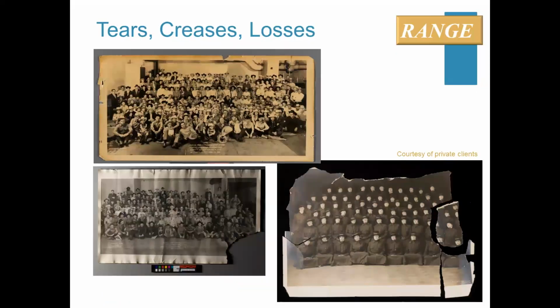Here's some examples of things with tears, creases, and losses, which are typical damage for paper and photographic objects that are higher in moderate to high categories. I give the two prints on the left moderate based on their being likely to eventually lose information if not given further attention, but they're not in immediate or active danger. The photograph on the right is brittle, and there are completely detached sections that could be lost. So this would be a high priority.